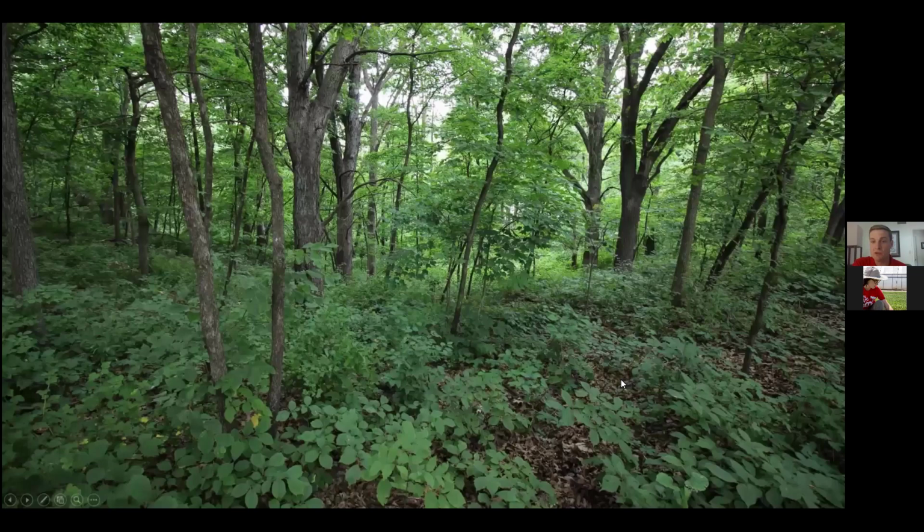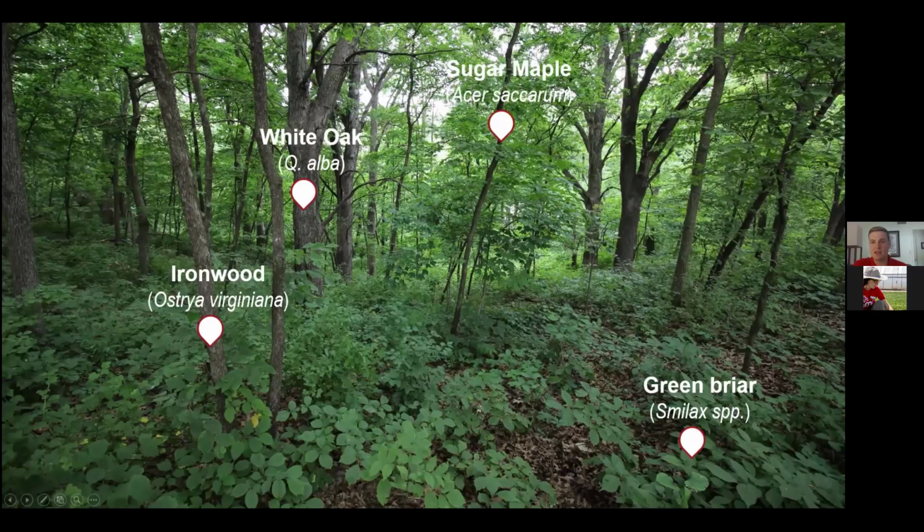Here's a picture of Iowa's woodlands. Of course, we know that Iowa's woodlands historically took up less area of Iowa, and today still take up only about 10% or so of the state. But in the woodlands, of course, we find lots of diversity of plants. And so here are some examples I'm clicking through to show you some of the plants that I can see very clearly from this photograph of a central Iowa woodland.